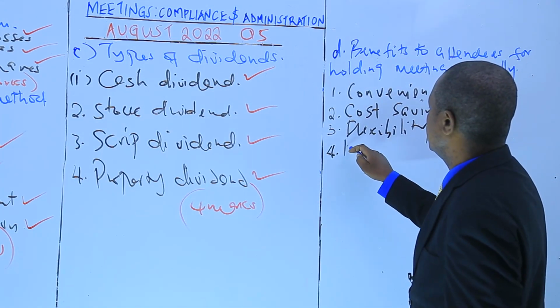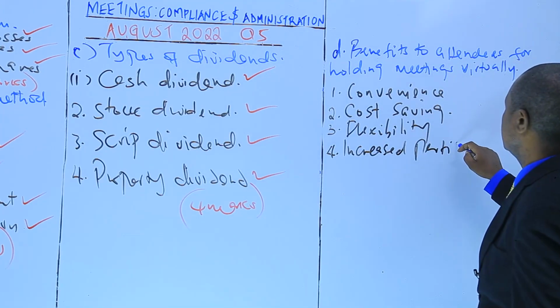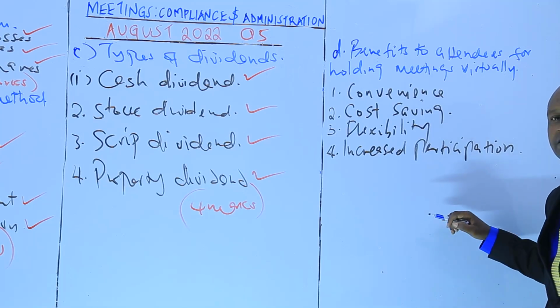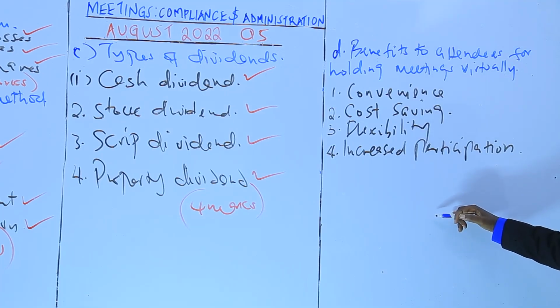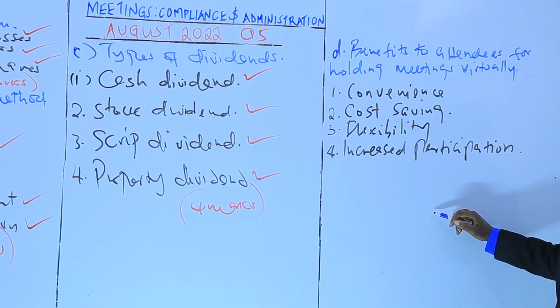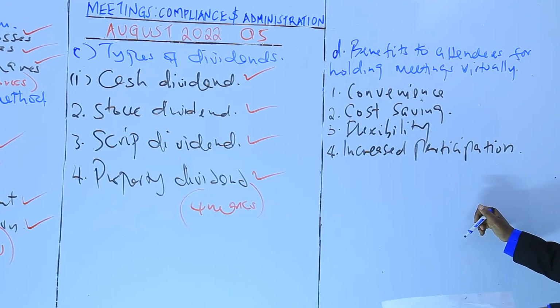4, increased participation. Virtual meetings can foster increased participation, as attendees may feel more comfortable expressing their opinions and ideas remotely. It also provides an equal platform for all participants to contribute without limitations of physical presence.